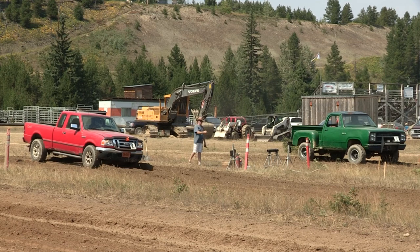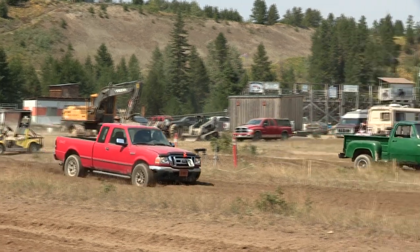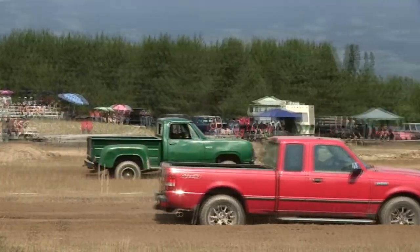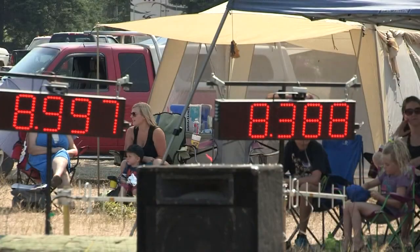Now, street stock, folks, you can always tell it's street stock because I can talk while they're racing and you can still hear me. Now, racing, folks, is a relative thing. That may not have appeared that fast. An 8.388 for Jen versus an 8.997 for Arnold. But racing is relative. They both had their foot on the gas. They're both going to talk about it later.